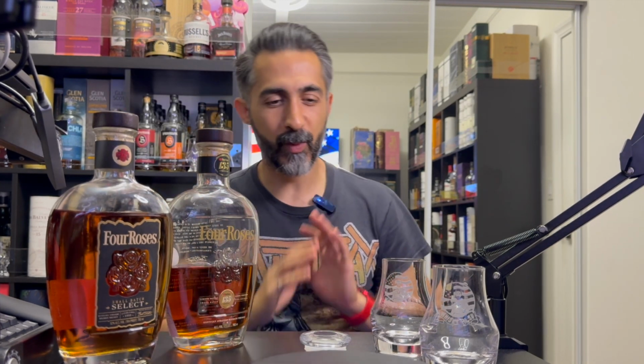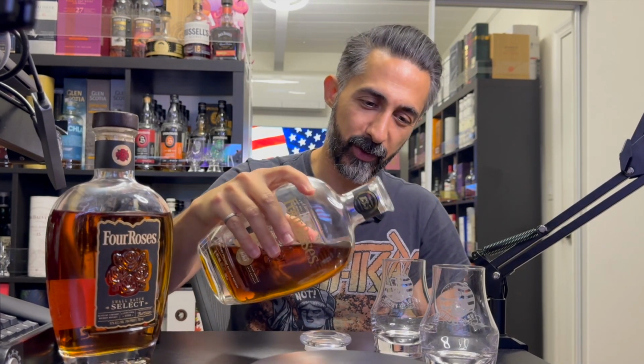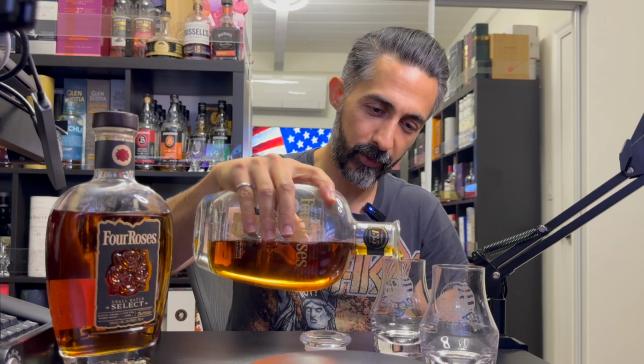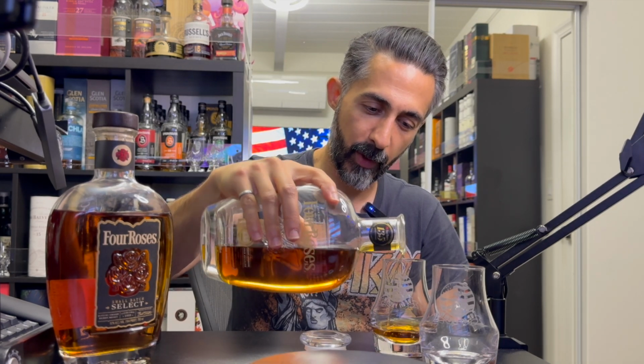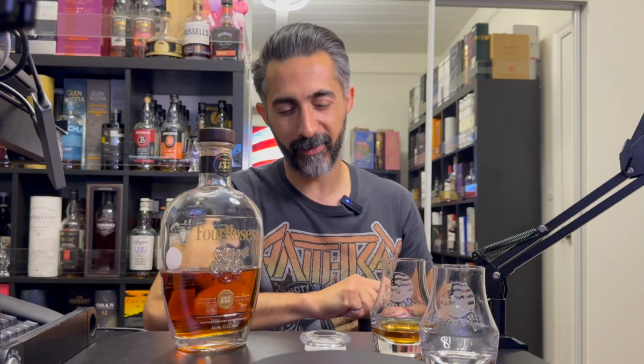So I'm not going to hold my breath that these are going to be similar, but I just want to see how different they are. So I am going to blind them just to see for fun. I should honestly be able to tell the difference, but who knows? Even though I've drunk quite a bit of this, I've given more away, so it's not like I'm an expert with this. And Four Roses is definitely not a brand that I know a lot about.